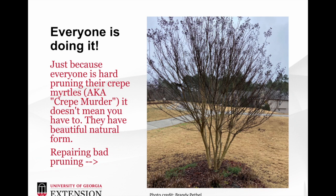And then I learned that crepe myrtles really do have beautiful form. And you can correct some of the bad pruning that has happened over the years. Like I said, I'm guilty of it myself. You can see some of the stubs that I just haven't gotten in there to be able to cut them out, to reduce some of that place for disease to come in.